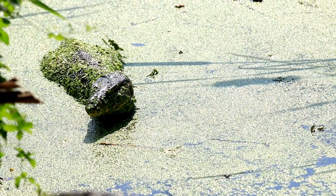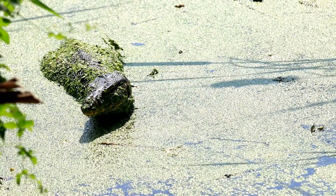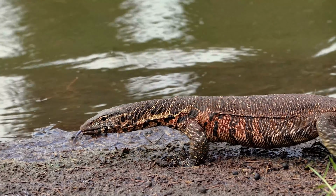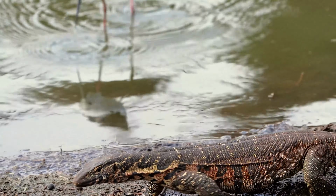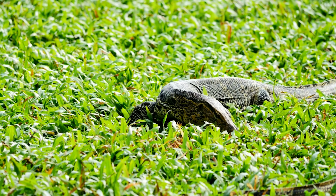25. Social behavior. While many monitor lizard species are generally solitary, some exhibit social behaviors, especially during mating season. Courtship rituals and displays may involve body movements, head bobbing, or vocalizations.